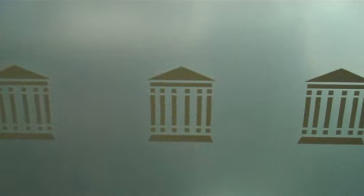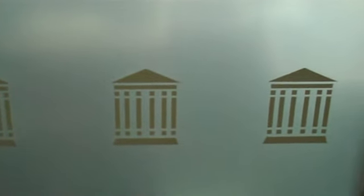Okay, so this is going to be a backstage tour. The RSC are here. They're in their tech rehearsal for Romeo and Juliet, which opens tonight. So I'm going to take you through the back offices of the theatre and down to the stage door.